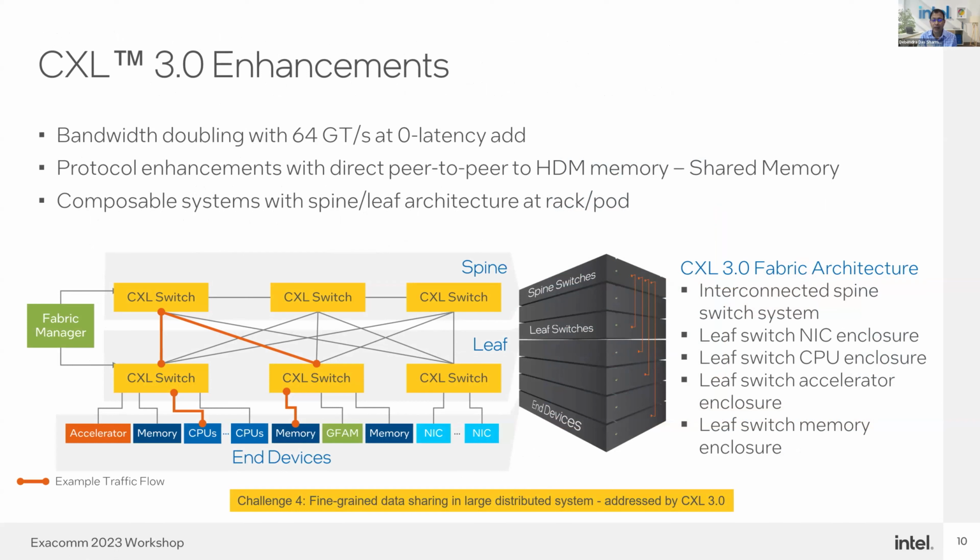3.0 came along, and there are a few things we did. One was, of course, if there's a speed increase, we will go with the speed increase. So we doubled the bandwidth. By the way, we paid zero latency adder for going from NRZ to PAM4. We are very sensitive to latency. We went through a lot of innovations to make sure that that happened. But from a challenge point of view, of course, the speeds and feeds are there.